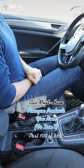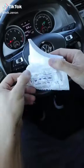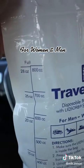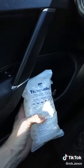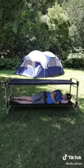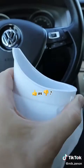If you've ever had to go while stuck in traffic, this could be a lifesaver. Just scoot forward, unroll it, and the disposable urinal will hold up to 28 ounces of liquid and then turn into an odorless solid that can be easily thrown out. It can be reused if there's still room, and it's also ideal for unexpected situations, camping, or unsanitary conditions. So, what do you think of this?